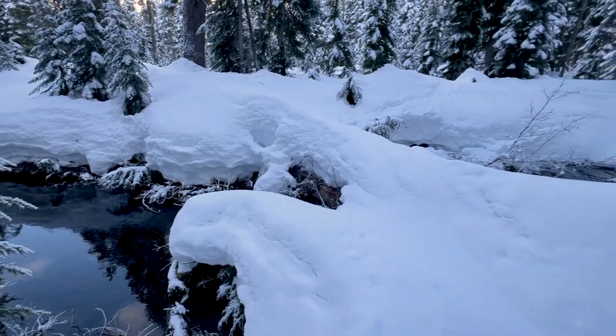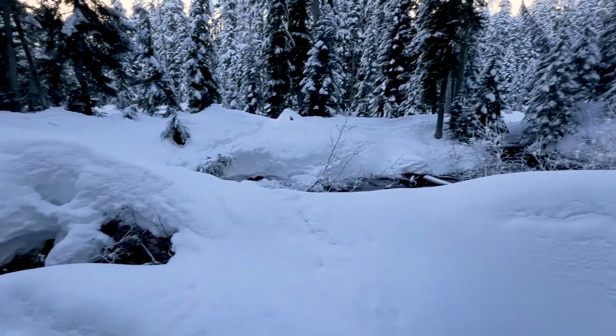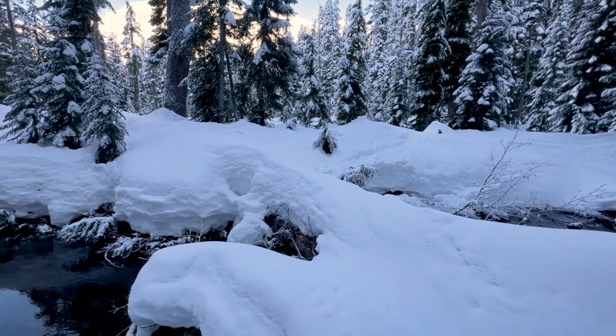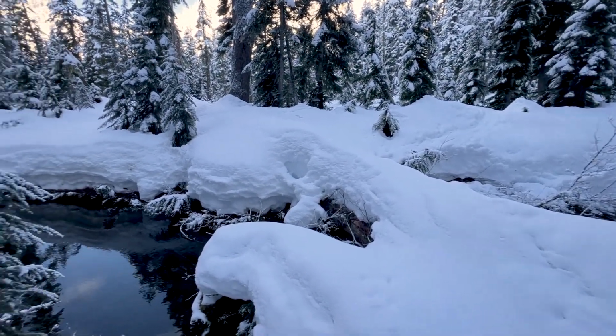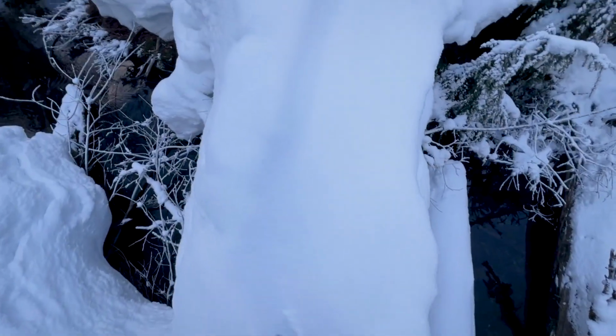To my first real obstacle. I've avoided most of the stream crossings, but I gotta go across this little snow bridge, so we're gonna take it slow, make sure my foot's stable. It looks wide enough, but I don't want to fall in the water. All right, yep, it's pretty solid.